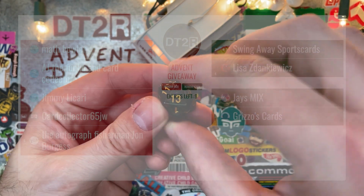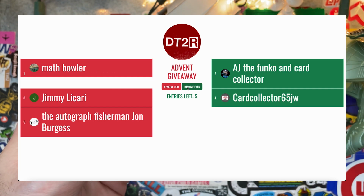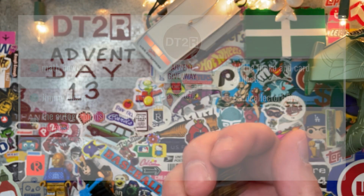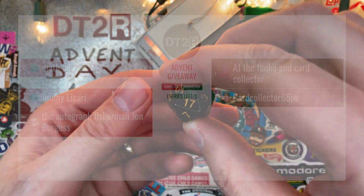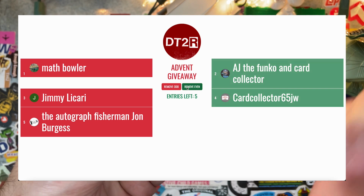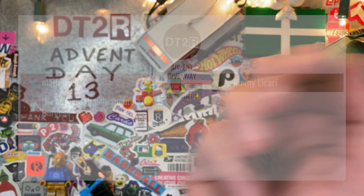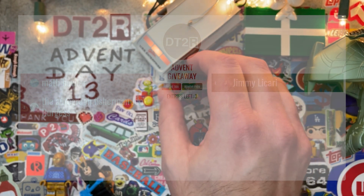13. 13 is odd, so we need to get rid of the even side. And we are down to 5 remaining. Good luck for the final 5. How many more rolls will we get? And we had 17. 17 is odd, so we need to get rid of the even side there. I'm losing it. It's getting late. All right, we have Matt Bowler, the Autograph Fisherman John Burgess, and Jimmy Licari. Good luck. We either have 2 more rolls or 1 more roll, depending on what gets rolled here. And we have a 3.